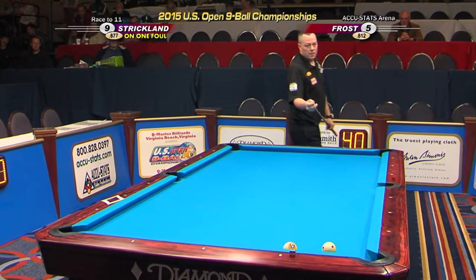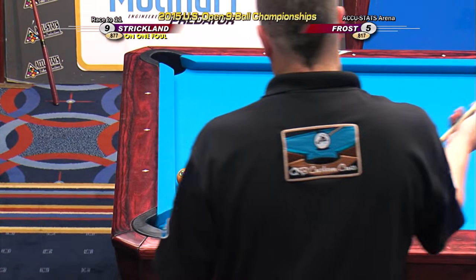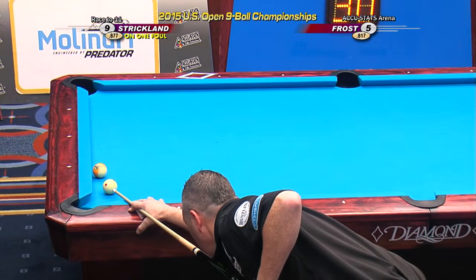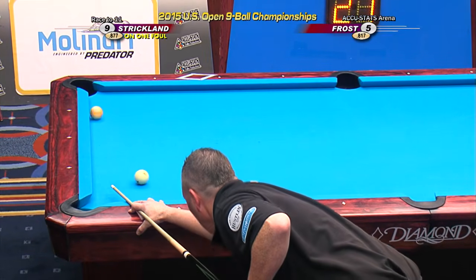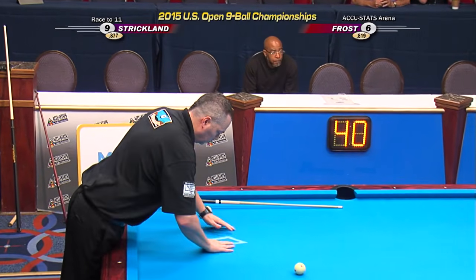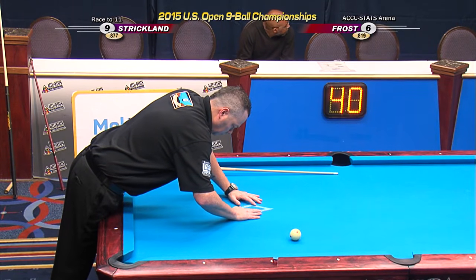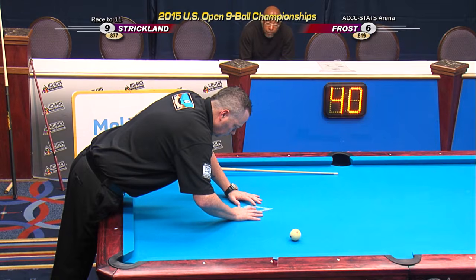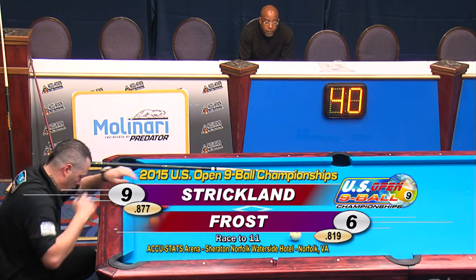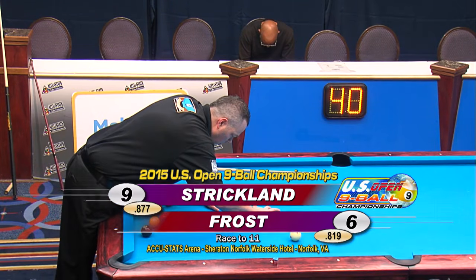Good decision. Yeah, Scott's really failed on a couple of the more routine safeties, particularly for him. It should be his forte. His offense has been a little better than we're used to seeing. Well, not to take anything away from that, Earl's executing those safeties into really tough positions. And Earl has definitely stayed in line once he got the opening. He's really captured these racks quite often. This last rack was more the exception than what it's been. He's moved through a couple of tough racks there and made them look easy. Nevertheless, Strickland 9, Scott Frost 6.